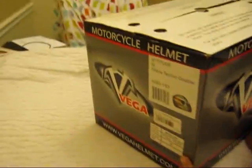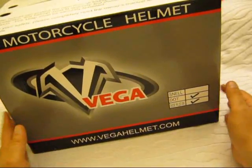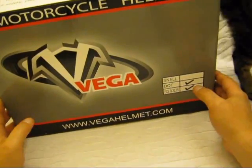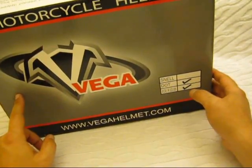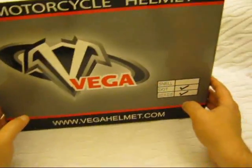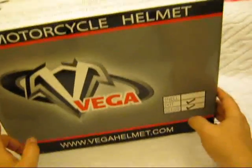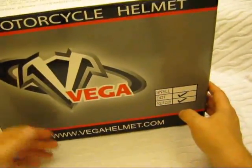This one is the Attitude model, and the other one was not the Altura. The Altura is their base helmet, but there's another model they make that has an integrated sunshade. They had one of those too, but I didn't like the mechanism. It was on the chin, and it seemed difficult to operate, and it seemed like something that would break pretty quickly. This one's pretty simple. It's got a lever on the side of the helmet that just flips the sunshade up and down.